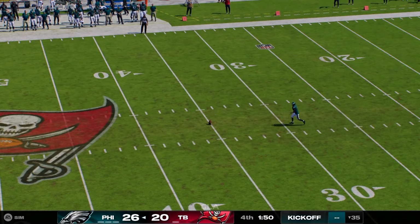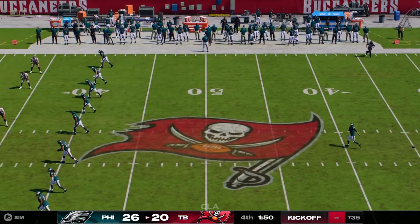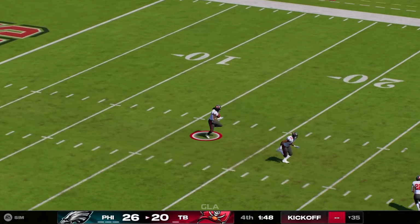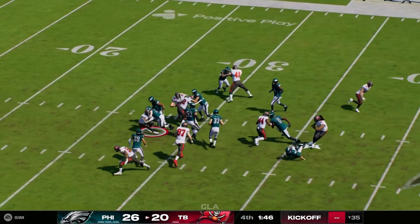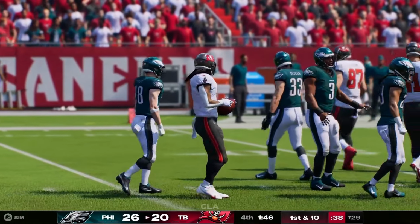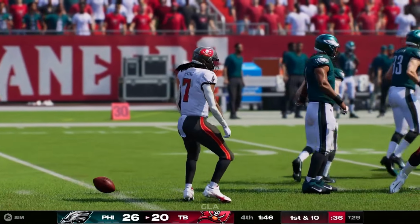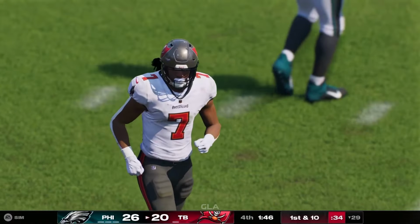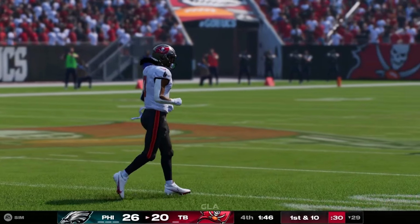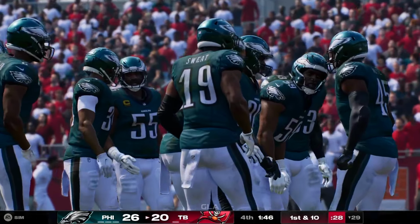After the field goal, here's Elliott to kick it away. And it's a pretty good return here as he'll get this up to the 29. So Mayfield and the Bucs down by 6. A minute 46 to go. How will this thing pan out? We'll watch as they come up on first down.